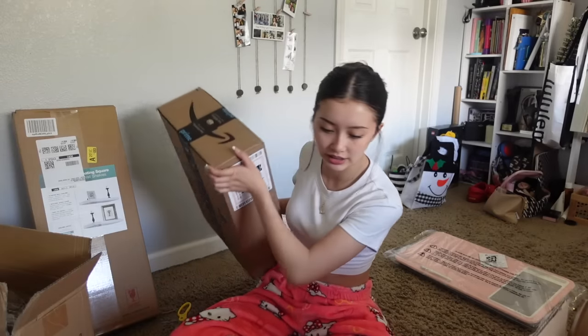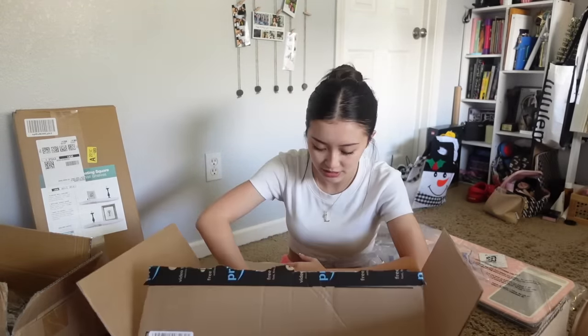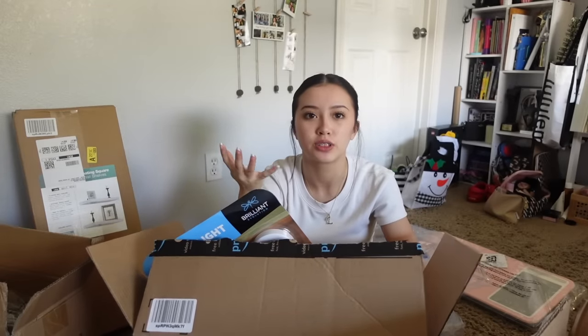This is our last thing. Room's looking even more of a mess in the box. So, these I was actually really excited about. I got puck lights. You can basically just stick them underneath a shelf or something. I love how I have so much of this stuff.